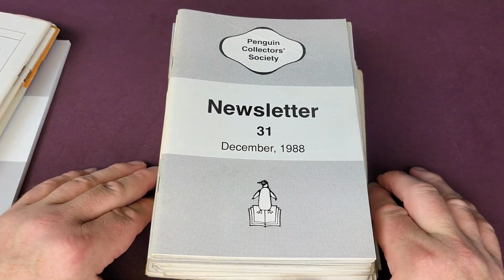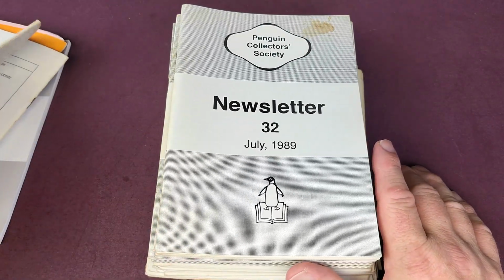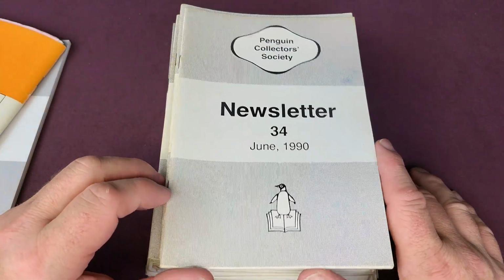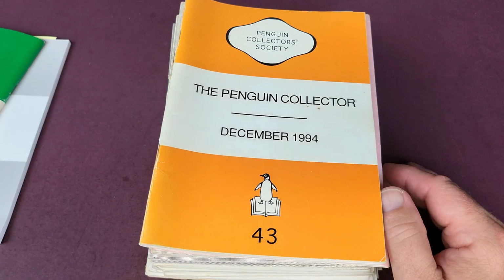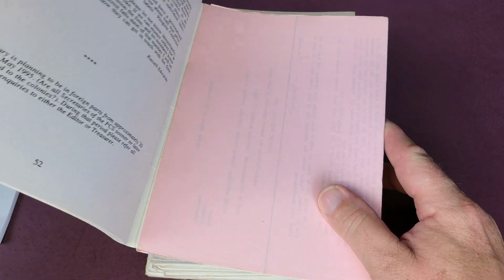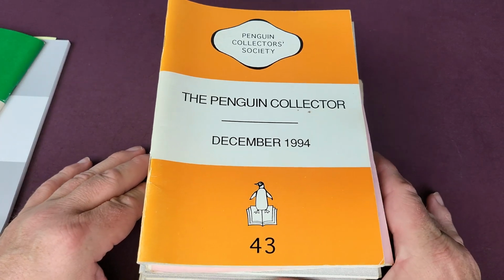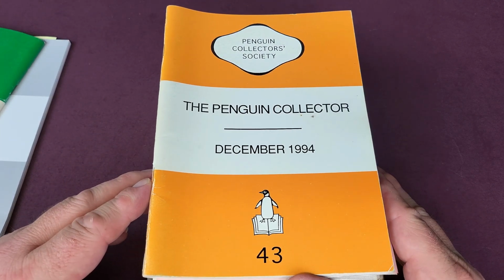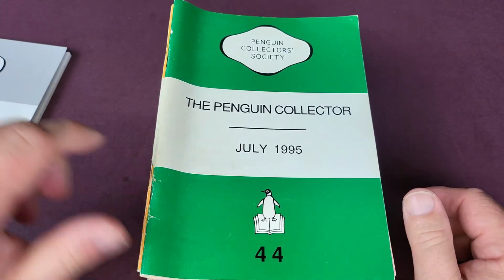30, 31. Coming up to the end of the 80s now. June 1999. I've got a little gap in my collection to number 43, which I think is the first one that I bought myself. I think I wrote off following a little article by Steve Hare in Book and Magazine Collector, and he wrote back, and I joined up on the back of that. That's up to number 44.